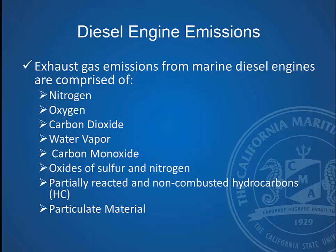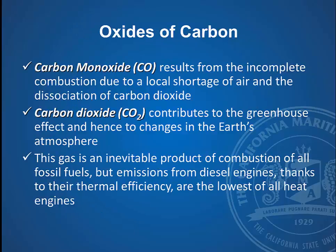So diesel engine emissions are comprised primarily of nitrogen, oxygen, carbon dioxide, water vapor, carbon monoxide, oxides of sulfur and nitrogen, and partially reacted and non-combusted hydrocarbons. Also, we have particulate material. Carbon monoxide results from the incomplete combustion due to a local shortage of air and the dissociation of carbon dioxide. Carbon dioxide contributes to the greenhouse effect and hence the changes in the Earth's atmosphere.